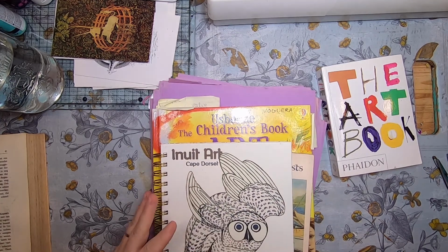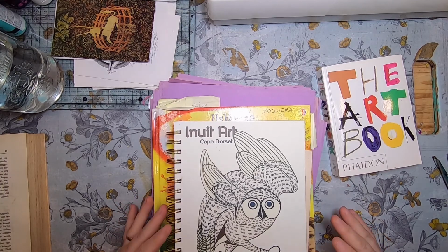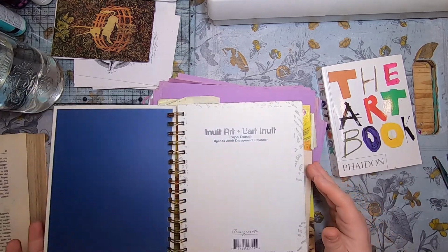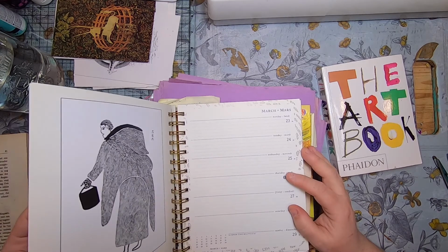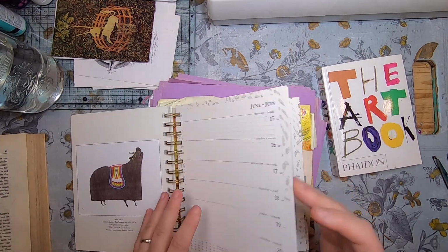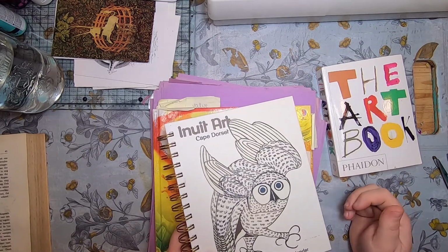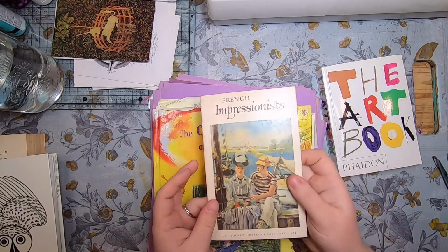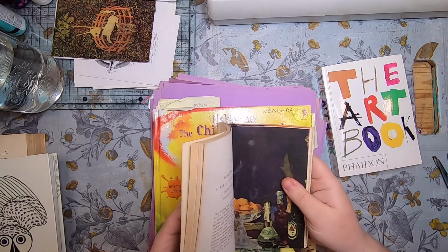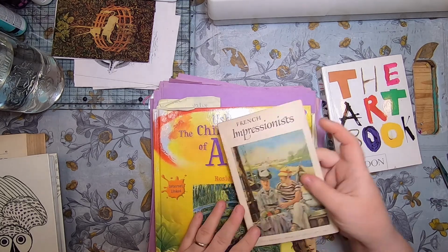Okay. Then this is a book on Inuit art that I'm actually going to be using with my daughter because I'm teaching her about the Inuit. It's actually a planner with Inuit art in it, from 2009. And a little book on French Impressionists. It's got some nice book plates in it.